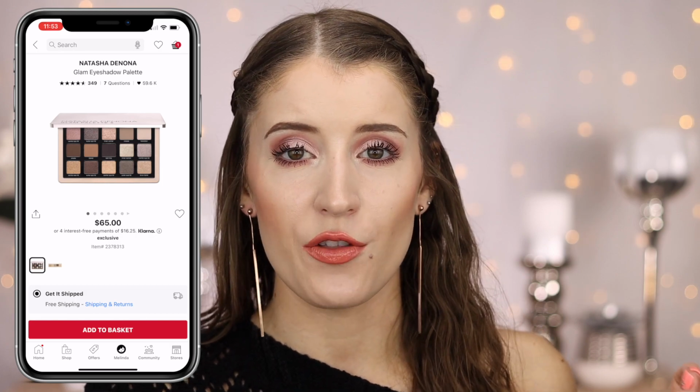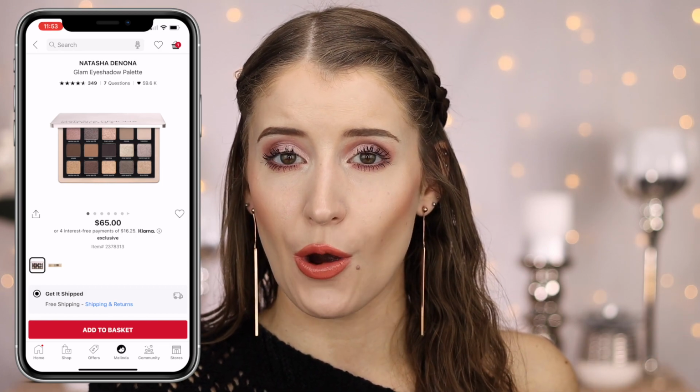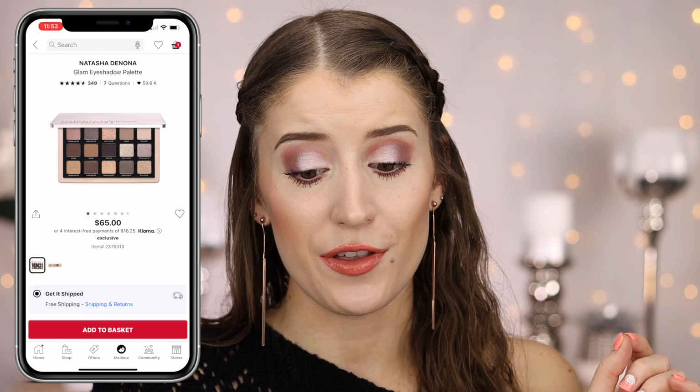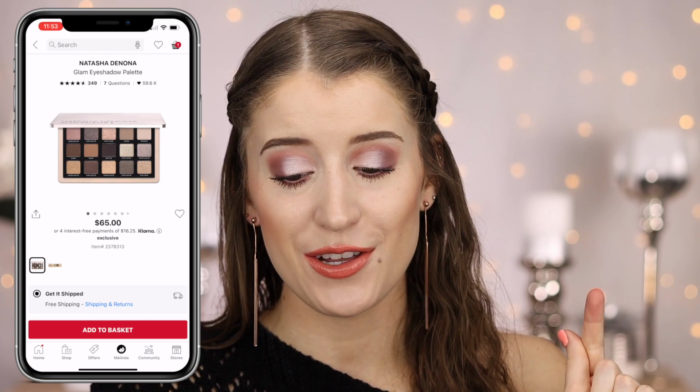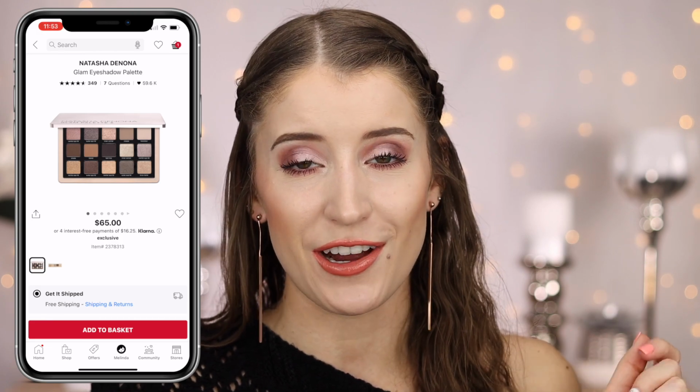And then I also really want to pick up the Natasha Denona Glam palette. I have had my eye on this palette for such a long time, but it's so expensive. So I don't know, this is really on my wish list. I might just do it this time. I really want this palette a lot. Let me know in the comments down below if you guys think I should pick it up.